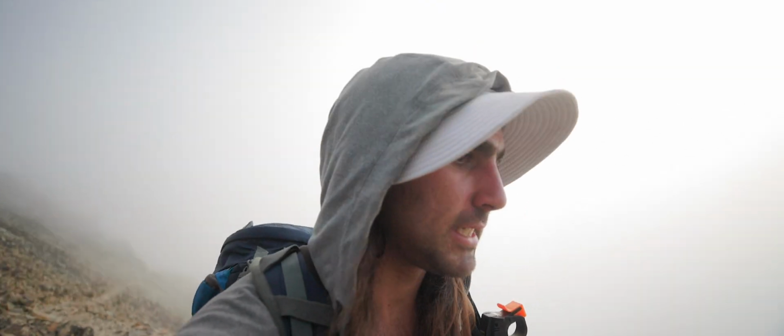Still working our way up to the lookout, but completely socked in now, so I think up here anything can happen because it's a little bit blue on the other side, but like I said, those clouds have worked their way up to the lookout, so it should make for an interesting evening here. This is another gnarly climb.